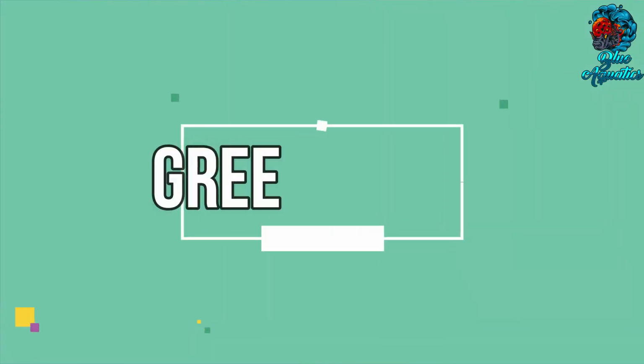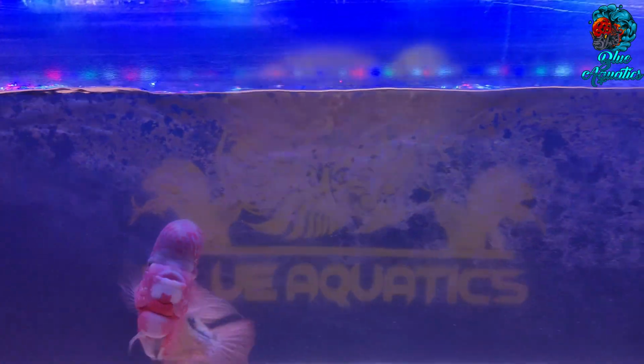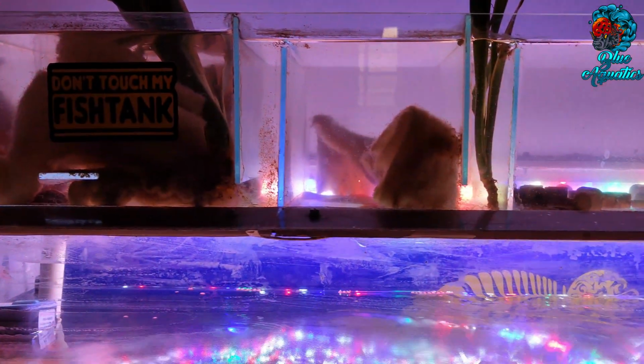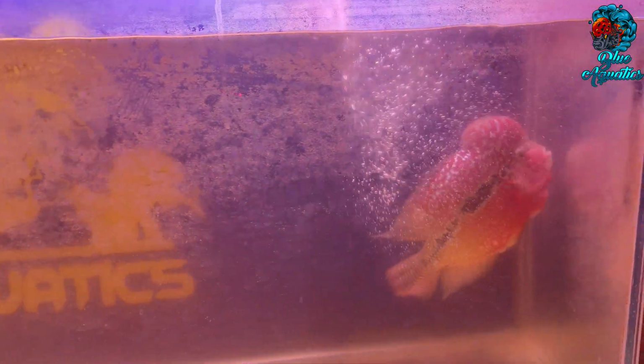Next is green algae. Friends, green algae is one of the most common algae found in freshwater tanks. As the very name sounds, it is green in color. Although green algae are considered good, their abundance can cause problems for fish and plants. It can be identified as green spots on the aquarium wall and ornaments.